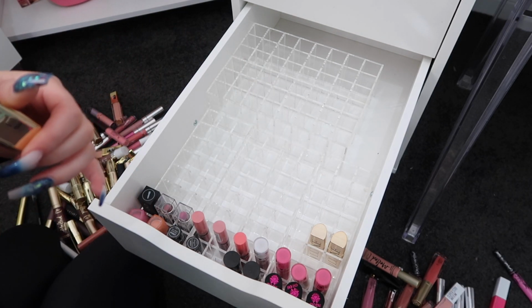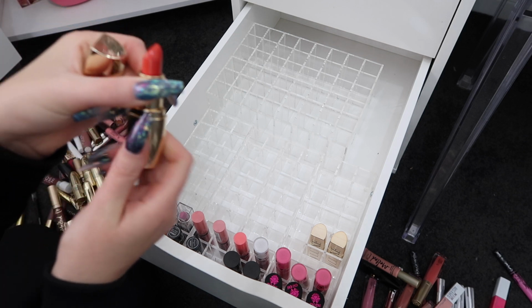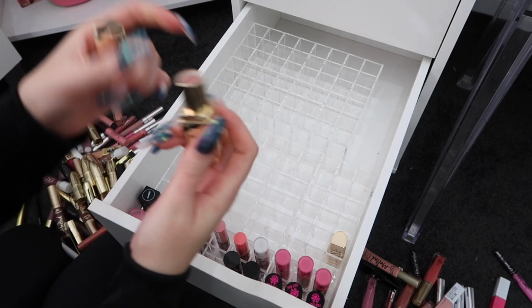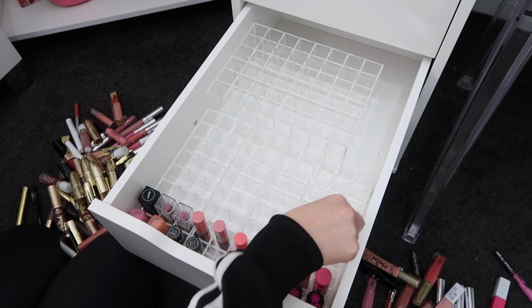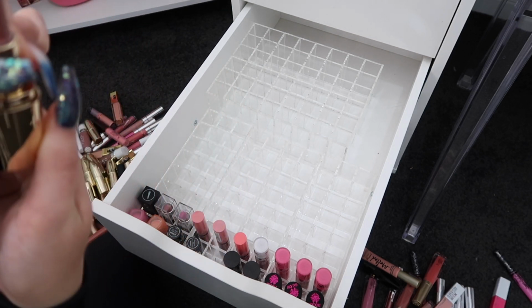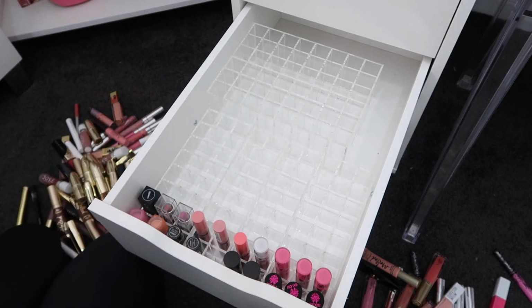Then these, I think these are Mary Kay lipsticks as well. That's new. Hasn't been used. Smells okay. Donate that one. That's also new and hasn't been used. I remember I took a photo of these and then I never wore them. They look really pretty though. That one has a smudge on the end, but I'm sure that'll be okay. I haven't worn it. I know I haven't, so I'll donate that.